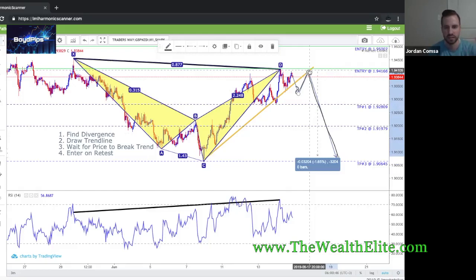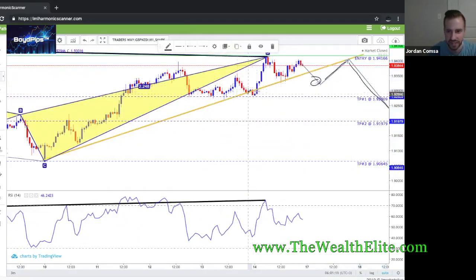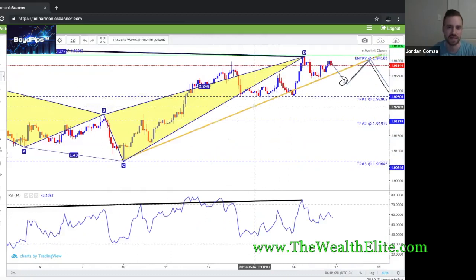So again, step 1, when you find your trade, see if there's divergence. If there is, go to step 2, draw your trend line. Step 3, wait for price to break the trend line. And step 4, enter on a retest, okay? Now I'm gonna teach you one little tidbit before we jump off tonight because it's already like 11 o'clock Eastern right now. So one little tidbit. How in the world do you avoid a fake out? How do we know when price has actually closed below? Let me show you, okay?